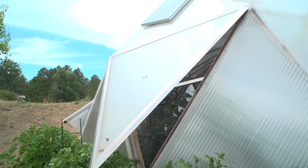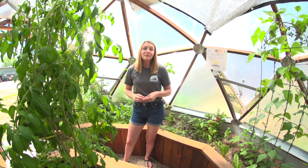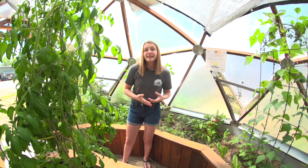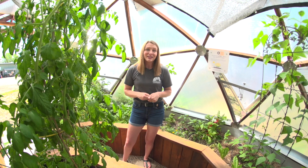This dome does come standard with 2 lower vents and 1 upper vent for passive ventilation, and you do have the option of adding active ventilation into the dome in the form of the hybrid solar fan or an electric fan. The electric fan is great if you do plan on running utilities out to your greenhouse. You could couple either of those fans with a misting system, which is part of our desert cooling package, and that will also help to reduce temperatures in the dome.